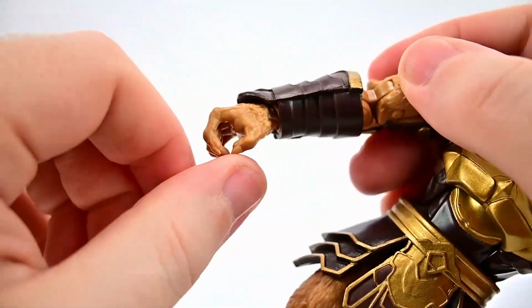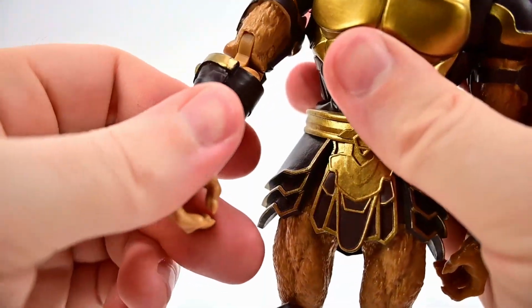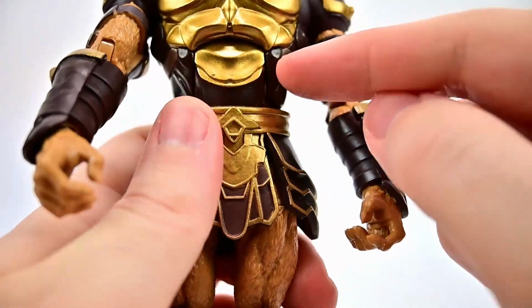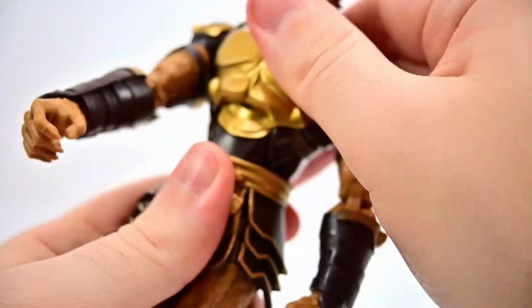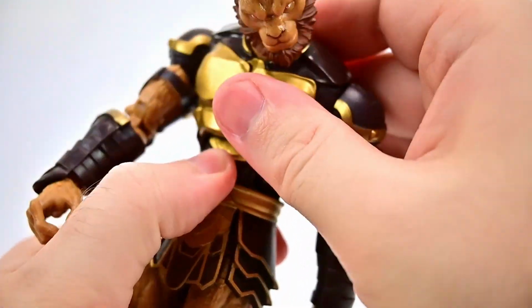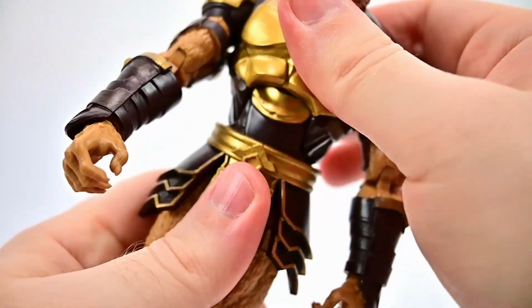You could probably pop the hand off and remove the armor if you wanted to, but if you have it there, it just kind of gets in the way sometimes. We then get the ab crunches, so we have an ab cutout, so it's cut out around in here, so crunch forward and crunch back, so pretty decent crunching. Some of them are a little bit too loose, but not loose enough where they'll just fall forward all by themselves, but it is loose enough to easily get the movement.